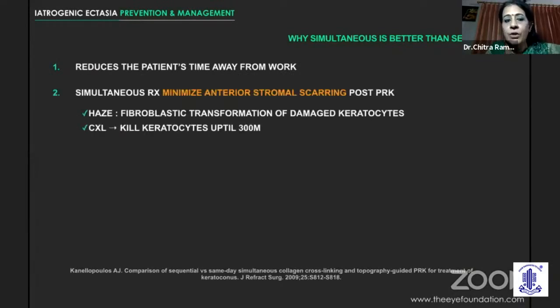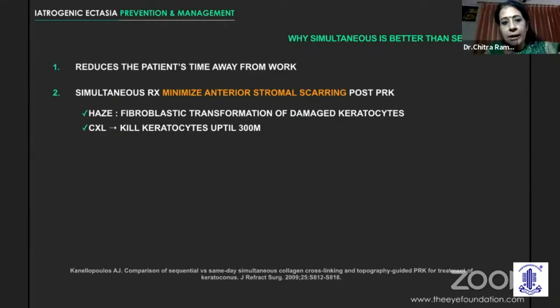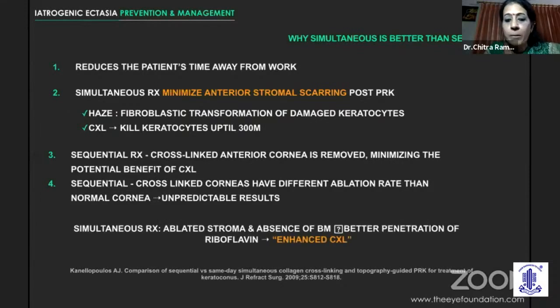Then the next question comes, would you do a simultaneous cross-linking with the surface ablation? Yes, it makes sense to do it because when you're doing the cross-linking and you're actually killing the keratocytes, that itself is going to take care of some of the haze post-PRK. The other question is, does it make sense to do it at different times? Because after you have cross-linked and then later I do a topo-guided PRK, I'm removing some of the cross-linked tissue. Again, we do not have excimer lasers which have nomograms for laser treatment on cross-linked tissue. So it does not make sense.